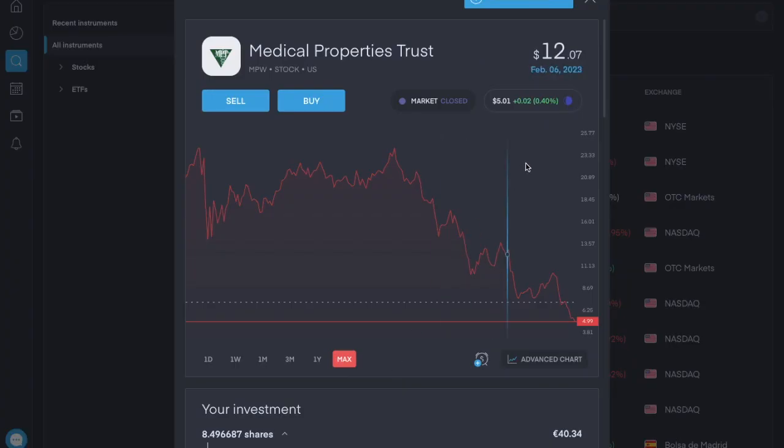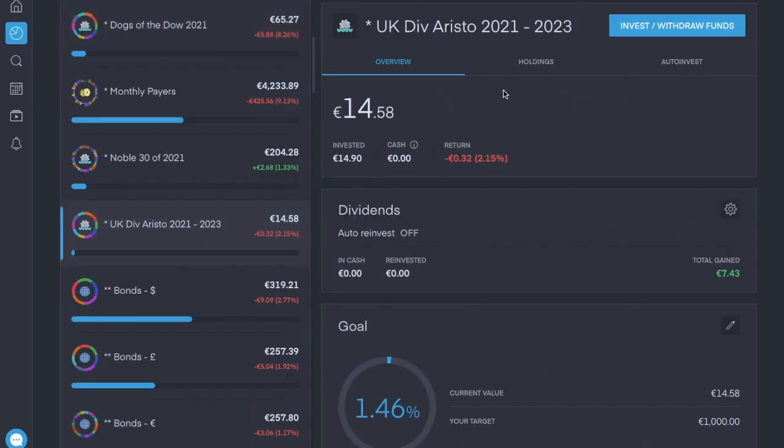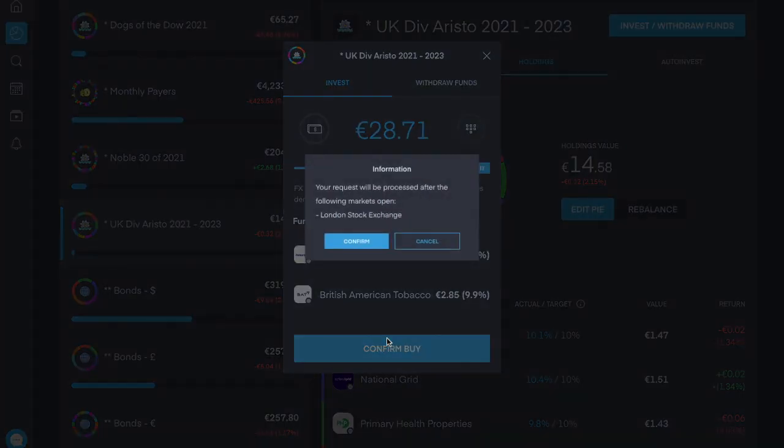It's 28% down, and I'm going to add in another €20, bring the average price down for 20 shares. Very nice. And now I think I'll put the rest of it into the UK Dividend Aristocrats pie. I'll put the last 28.71 into there, and I'll distribute it by self-balancing. It should go through by Monday.